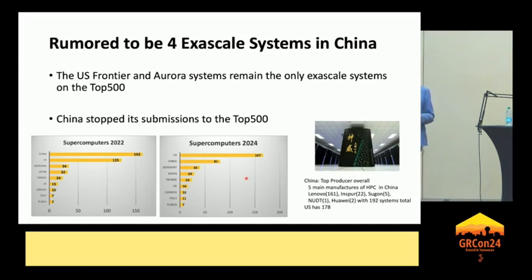So why have they done that? Well, the US has taken action against China in terms of limiting technology, and my guess is China doesn't want to have more restrictions applied to the acquisition of parts that they might use for high performance computing, or devices that they may use for making processors. So they've stopped submitting numbers to the top 500 list. But we know that there are 4 large machines in China that are being used to do their effective high performance computing workloads.